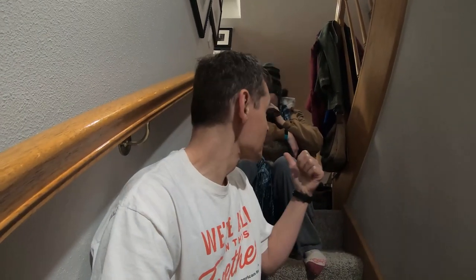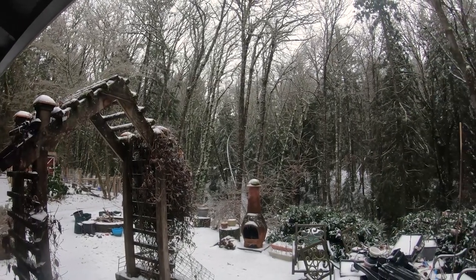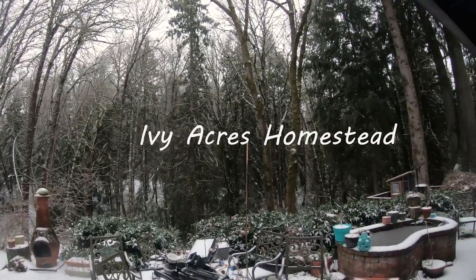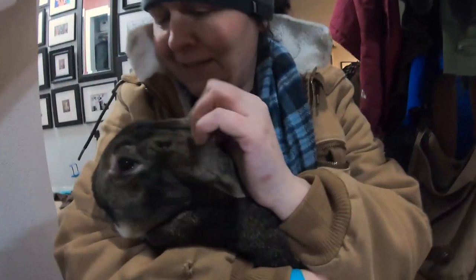Wendy's got Squirrel, our bunny, in here because a large tree just fell partially onto our house and came very close to hitting his cage. It's the middle of the night, it's a windstorm, and this is just kind of an unexpected event. How you doing? I'm asking Squirrel how he's doing. Squirrel's fine.